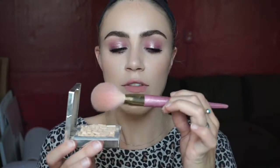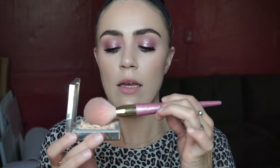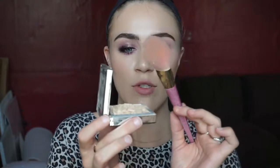What I'll do is just really softly tap in and then, with it on the table so I don't make a mess, I just kind of kick off the excess. And then I'm just going to sweep that just under the eye a little bit, really lightly. And I feel like this powder makes a huge difference at really smoothing the skin, giving a little bit of extra coverage as well. It's one of those things that's subtle but big at the same time.